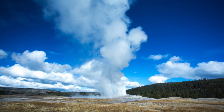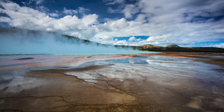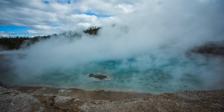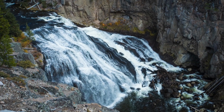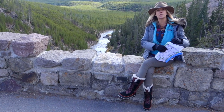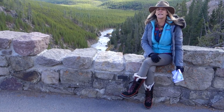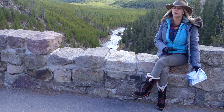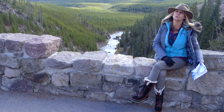tell you. Tell you that we have seen Old Faithful, the Grand Prismatic Spring, Fountain Paint Pot, and we are at some falls here. I don't see the name of the falls here, but that's what we've seen so far. So we're just going to try to spend maybe another couple hours here and then head to the cabin that we're staying at tonight. Get an early start tomorrow and see a lot more of the park. But so far it's really beautiful.